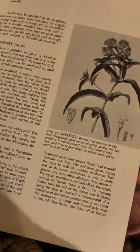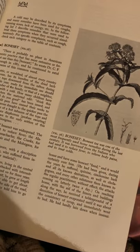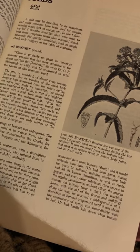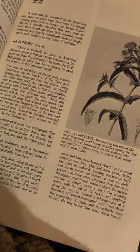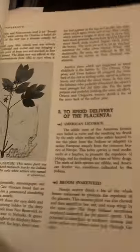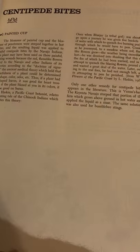Let's see, now this for the colds. This has a completely different suggestion list. So everything has to be taken with a grain of salt. And so many books to read through. I remember that.